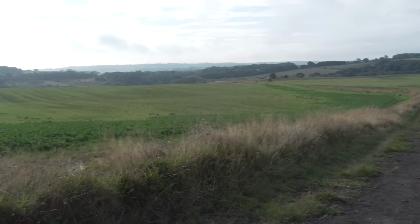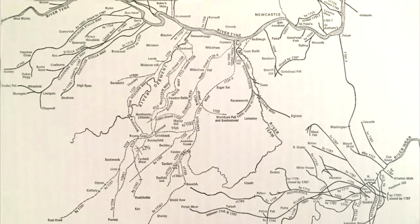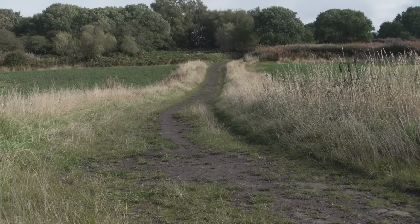I went for a walk across this landscape that was once crisscrossed by many wagonways bringing coal from the many mines. The camera did not pick up how high this raised track was. The drop on one side of it was nearly 20 feet in places.